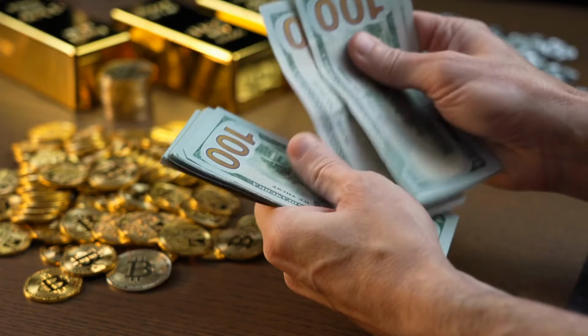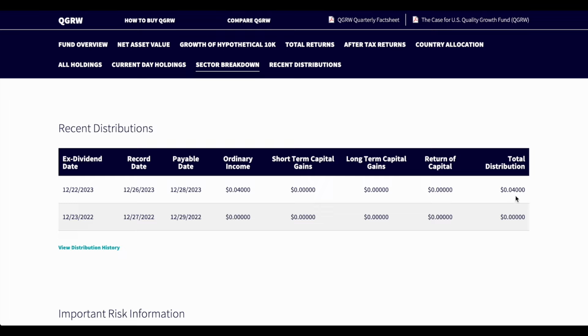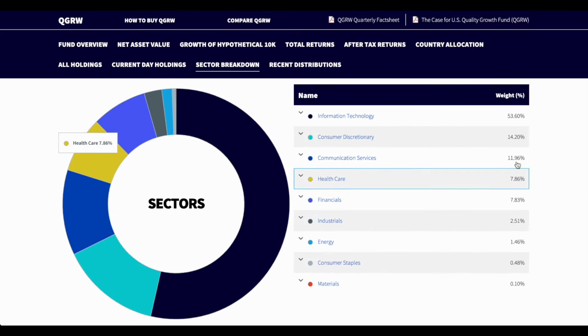Now, they did have a distribution in 2023 for a whole 4 cents. This is really just some special dividends. If they have some of those, they will pay those out, but don't expect those to be a regular thing. So no dividends, but it's not a huge concern because we can still have so many other great dividend-paying ETFs like SCHD in a portfolio to add to that dividend complement.